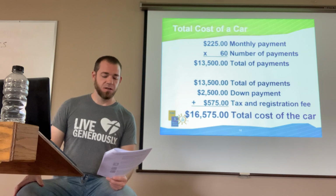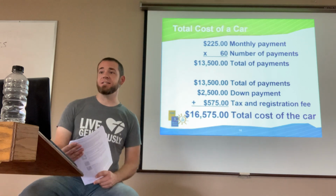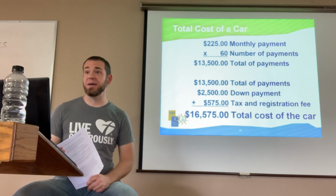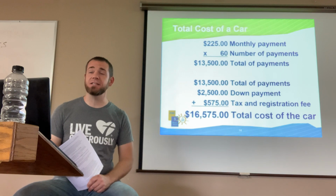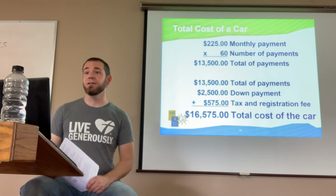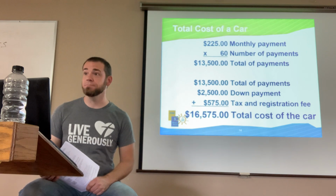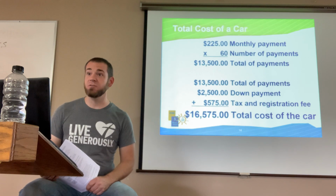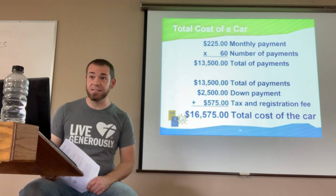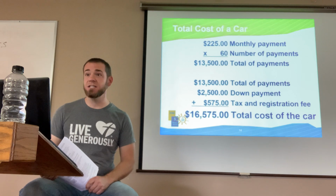So first off, extra costs when you go to buy a car. First thing is sales tax. You have to pay sales tax when you buy a car. That is the single biggest expense that you never think about when you go to buy the car. Because you think, I've got $2,500, I can go buy a $2,500 car. No, you can't. You can buy a $2,000 car, and the extra $500 will be used up in tax, registration fees, license fees, all kinds of extra things that are involved when you go to buy a car.